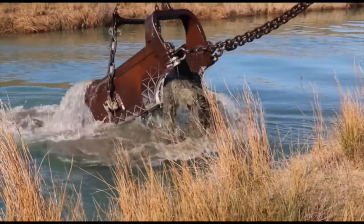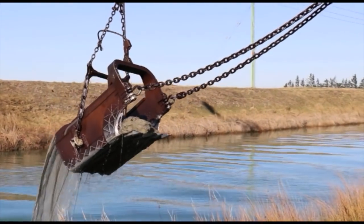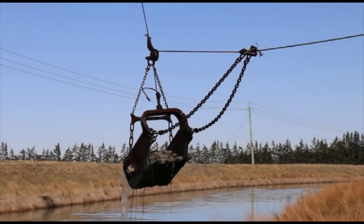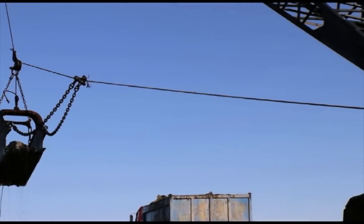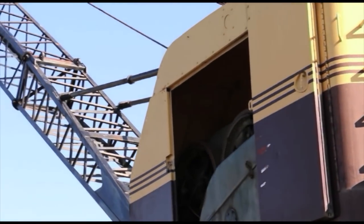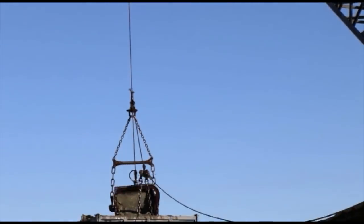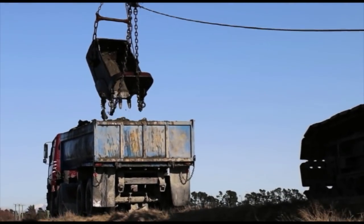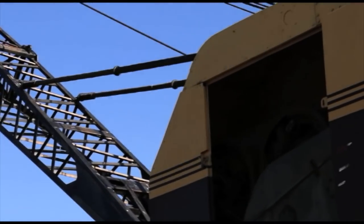Up like a big submarine. Look at that. Yeehaw. Truck full, I'd say. That'd be the last one. Syd was saying there's about 20 tonne on that truck.